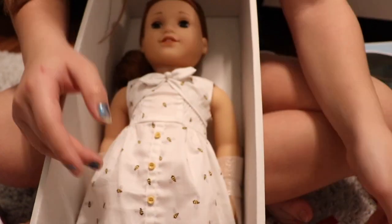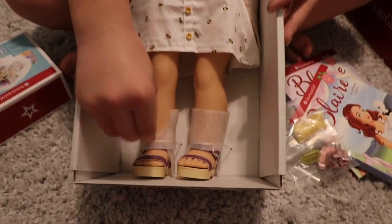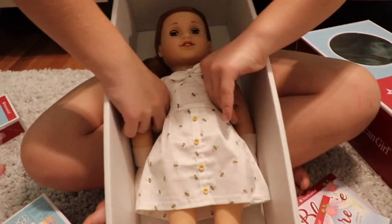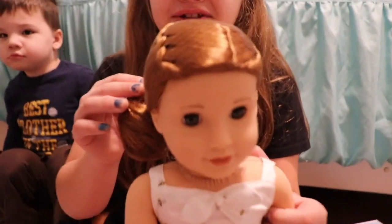I'm pretty sure, yeah. I think this is a bracelet and this is a clip. Oh, how cute. We need to get her out. Yes, get her out so we can look at her. She has a braid in her hair, it's so pretty.